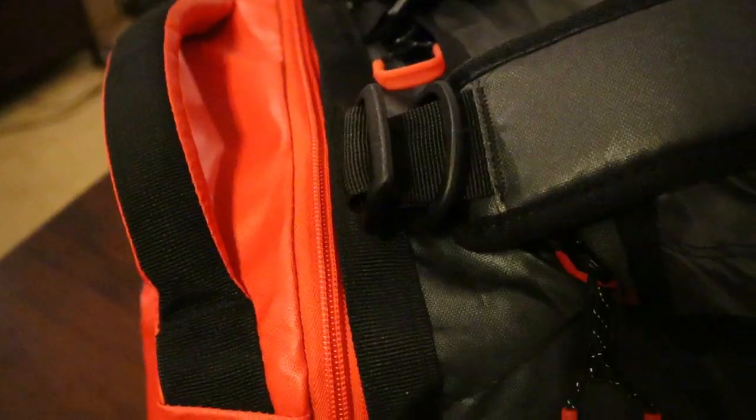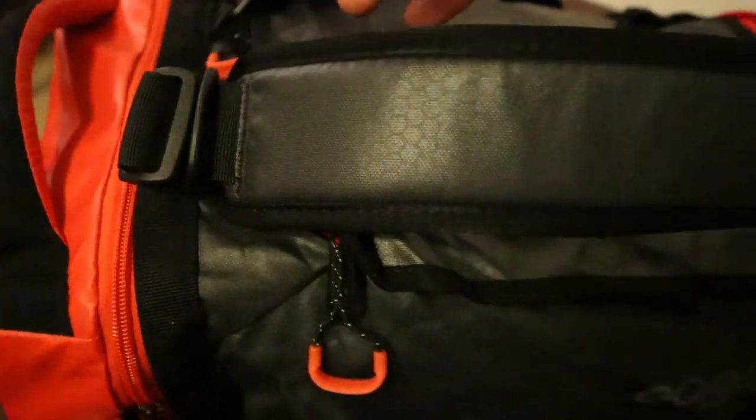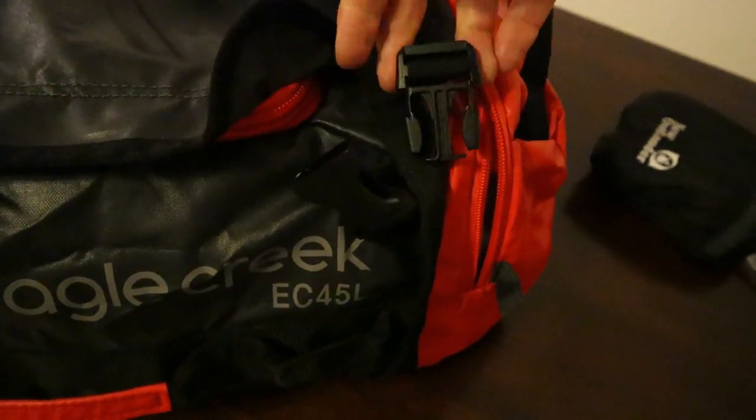The backpack straps are removable with these plastic D-rings on the top and these plastic side access buckles on the bottom. However, because the bag doesn't come with a shoulder strap, there's really no point in taking the backpack straps off because there's no other carry option.